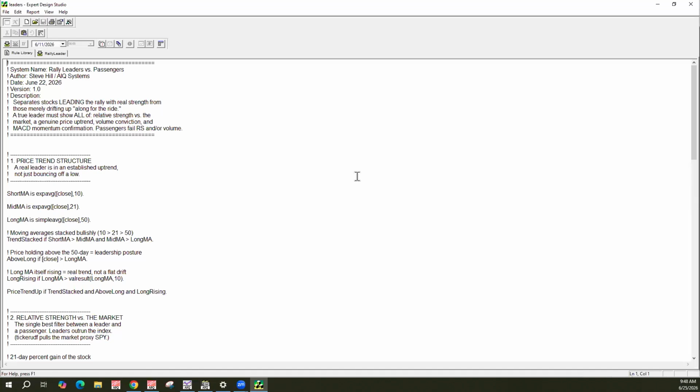It gets to the stage where it creates strategies that are just far too constrained and you never get any stocks. So what we did here is create something called leaders versus passengers. I'm not really interested in the passengers. Those are the ones that drag along and don't move up when the Spider's moving up.